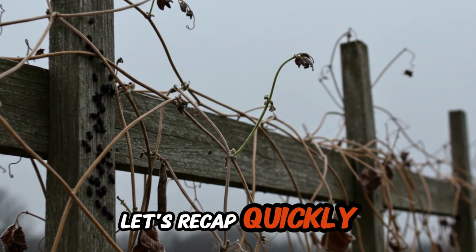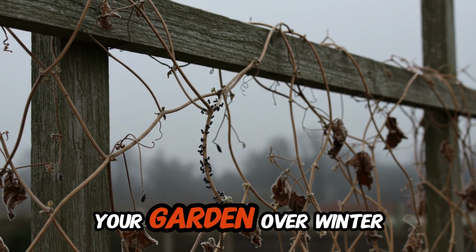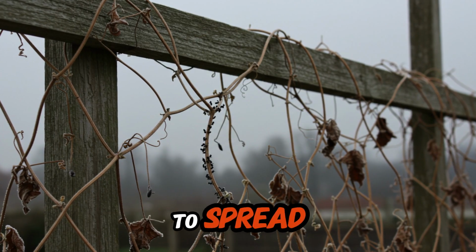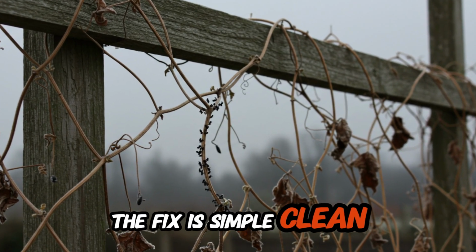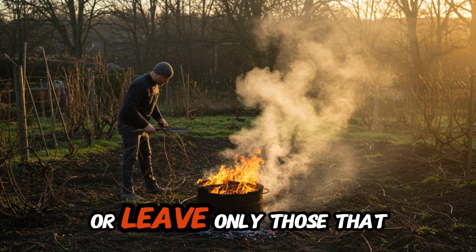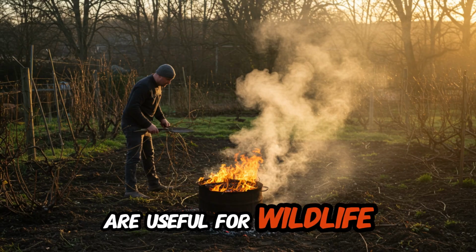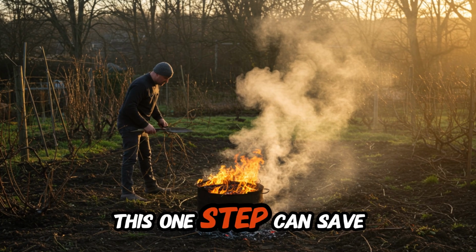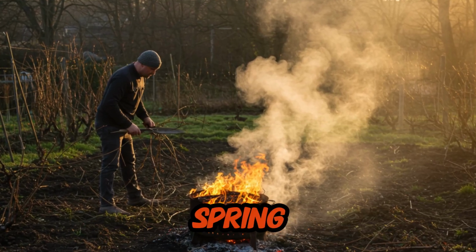Let's recap quickly. Leaving the wrong plants in your garden over winter causes pests, diseases, and weeds to spread. The fix is simple. Clean up diseased plants, compost healthy ones, mulch, or leave only those that are useful for wildlife or that truly overwinter well. This one step can save you weeks of headaches in spring.